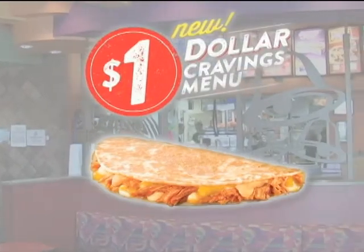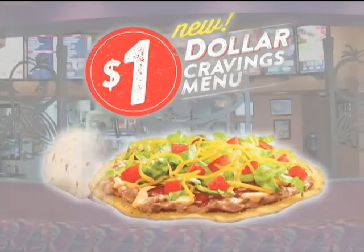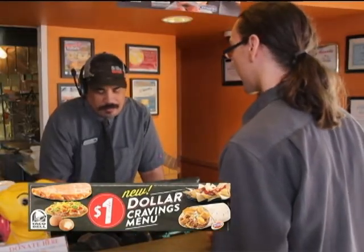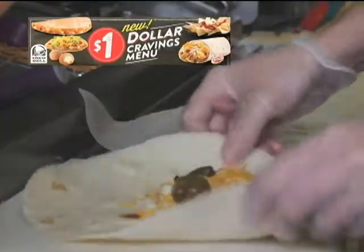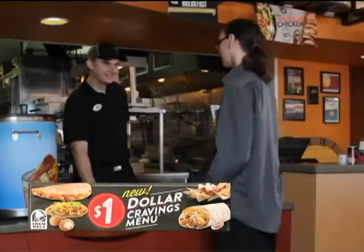Your local Cottonwood Taco Bell has what you're craving for just $1. Shredded chicken mini quesadillas, spicy potato soft taco, spicy tostada, just a part of the new Dollar Cravings menu at your Cottonwood Taco Bell. Convenient hours, drive-through, and open late every night. Visit your local Taco Bell on Highway 89A and Cove Parkway in Cottonwood. Taco Bell. Live Más.